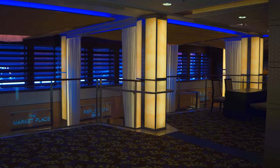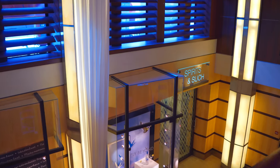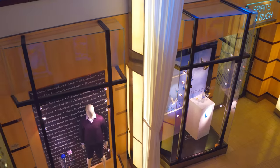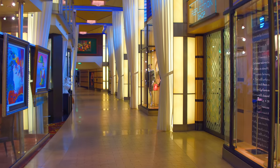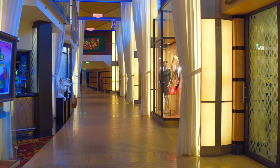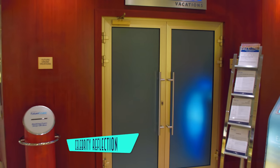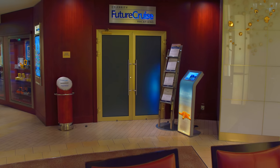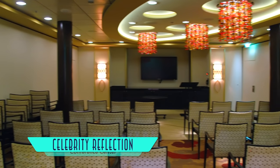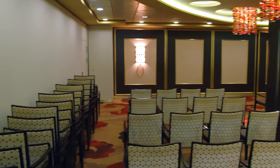For all sorts of premium purchases to be made upstairs, as well as downstairs, at the Galleria Boutiques and shops on the Boulevard. There's even a handy location to book future cruises. Next door to which is the ship's conference center. Shown here, configured into two rooms.